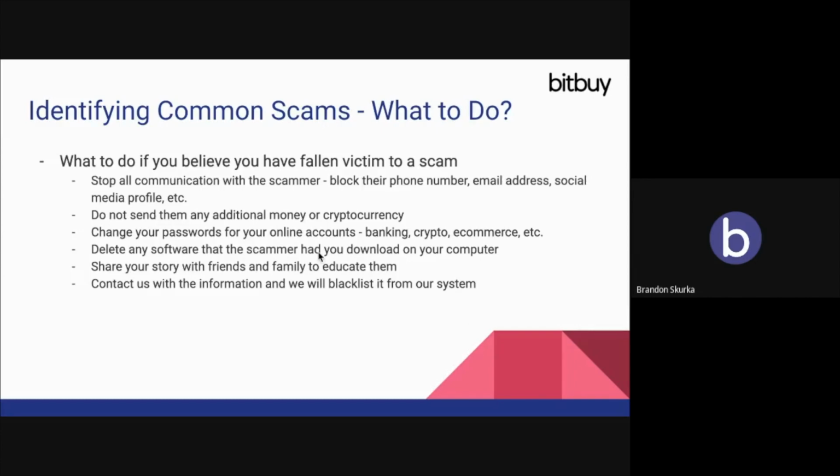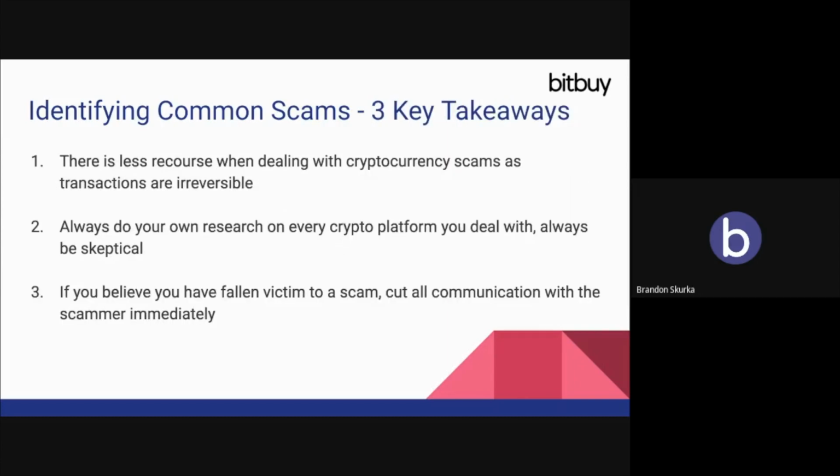Okay, so three main takeaways here about identifying common scams. With cryptocurrency, there's less recourse when dealing with scams because the transactions are irreversible. Always do your own research, always be skeptical. And if you believe you have fallen victim to a scam, cut all communications immediately.